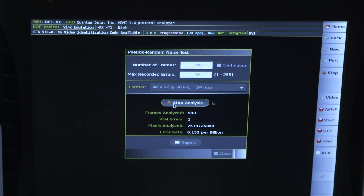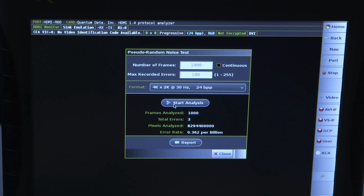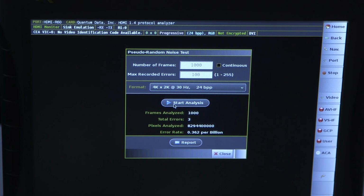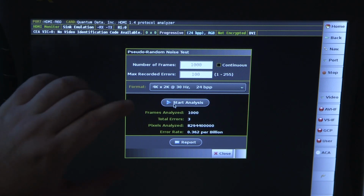It's going through the Valence extender and everything, which is the standard HDBaseT extenders. Three's the magic number. Actually, the error rate was 0.3 per billion. So well under the standard for HDBaseT 4K, which is 1 part per billion. By the way, we are sending 4K on this Quantum machine.